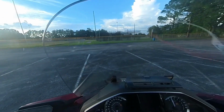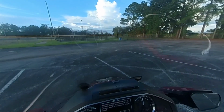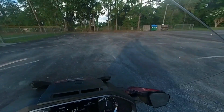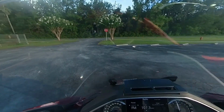So today, guys, what you're looking at here is I am in Lake City, Florida, in an empty parking lot where I come to practice from time to time. Usually I use another parking lot that's a little cleaner, right across the street, but because they had cars and so forth, I didn't want the audience.